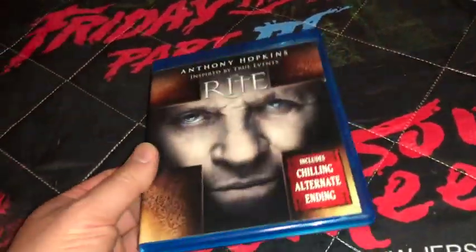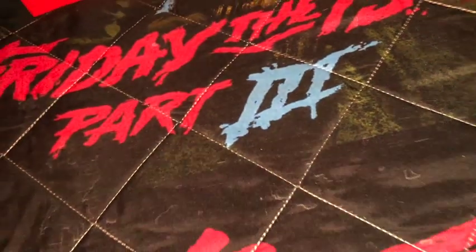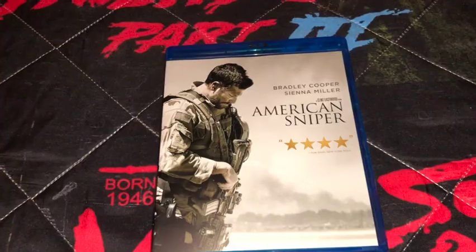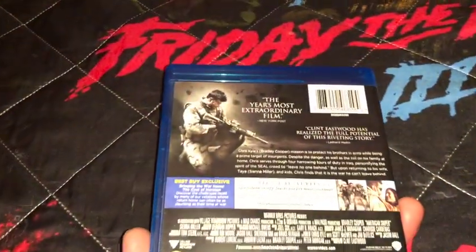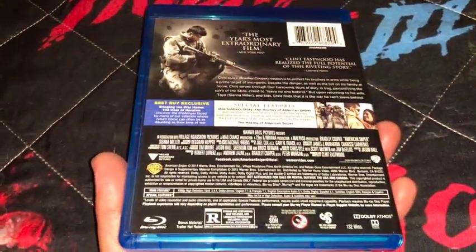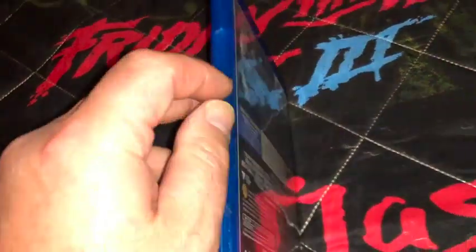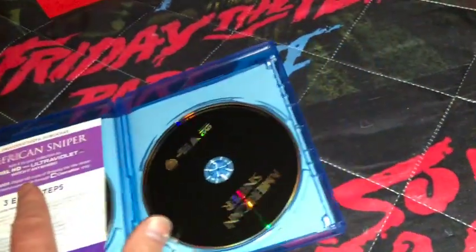If anybody has seen any of these and you want to chime in, please feel free to do so. Here's another one. This is based on a true story called American Sniper. Bradley Cooper and Sienna Miller. Based on the true life story of Chris Kyle, who Bradley Cooper portrays in the movie. It's a Blu-ray DVD combo.